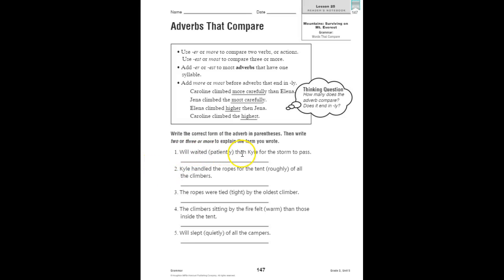Will waited patiently than Kyle for the storm to pass. All right, we are comparing how Will waited to how Kyle waited. So we're comparing 2. Our word does end in ly. So we're going to add more in front of the word. More patiently, and then you need to note that it is 2, because we're comparing two adverbs. Then you're going to work through the rest on your own.